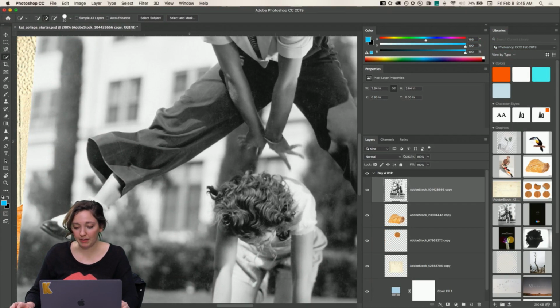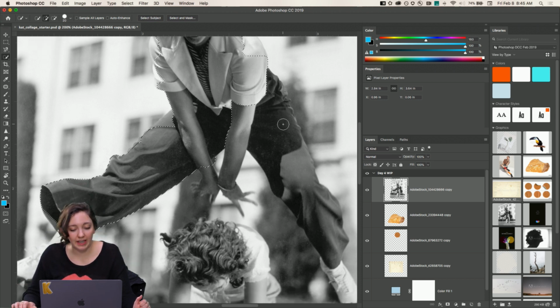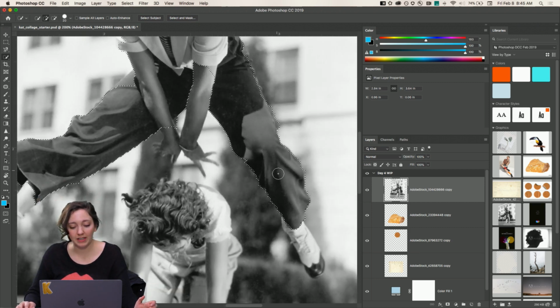And from here, I'm gonna make sure that I have my woman figure layer selected. I'm gonna draw within it. And it's like the Magic Wand tool, kind of mixed with the magnetic lasso tool. It's using some smart technology to group like pixels together and only select those. So since her pants are so dark and the background is so light, it's only gonna select her pants. Now, as you can see, this is not perfect.